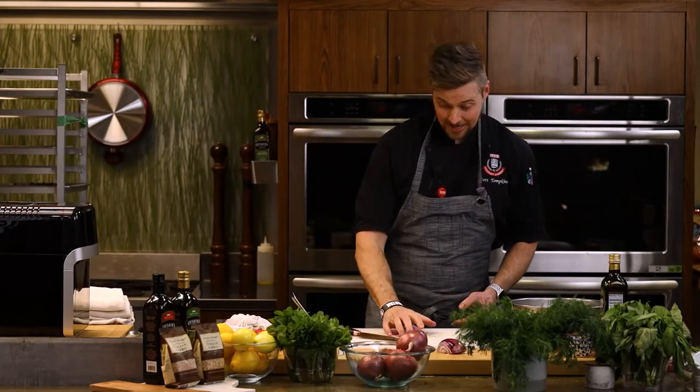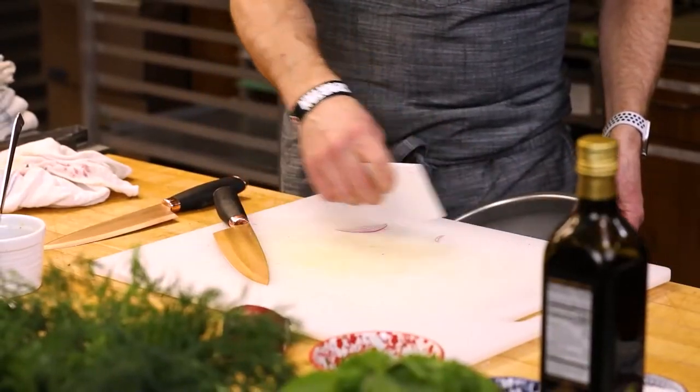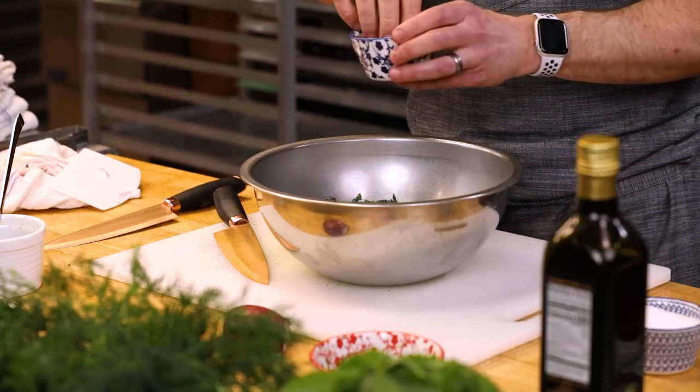Just use that. Again, it's all about, right? It's like meal planning. If you want to hustle, make it easier. So the onions are going to go in here, our red onions. And this is just going to get salt and pepper, so a good pinch of salt. So we're layering flavors at this point.